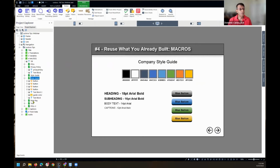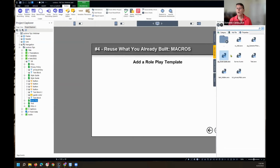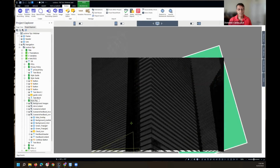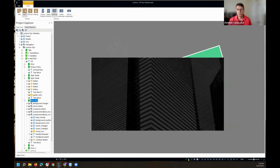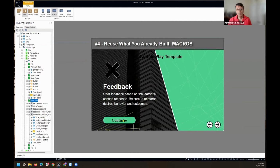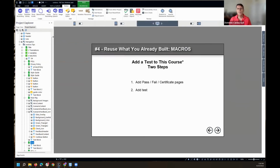The next example, role play. Now Josh showed you some pretty complicated interactions with the asset library. I'm going to use the same thing. But I'm going to go to my macro library, and I believe this is the one right here. And when I click on this, let's take a look at what I got. Let's play this. Now I have this interaction from the asset library. All the graphics, go back to edit mode, all the graphics, all the actions to make that work in one click.